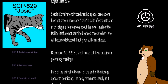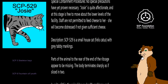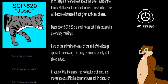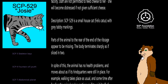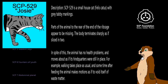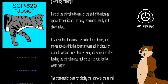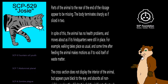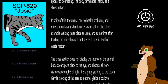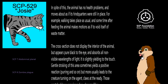SCP-529 is a small house cat, Felis catus, with gray tabby markings. Parts of the animal to the rear of the end of the rib cage appear to be missing. The body terminates as though sharply sliced in two. In spite of this, the animal has no health problems and moves about as if its hindquarters were still in place.